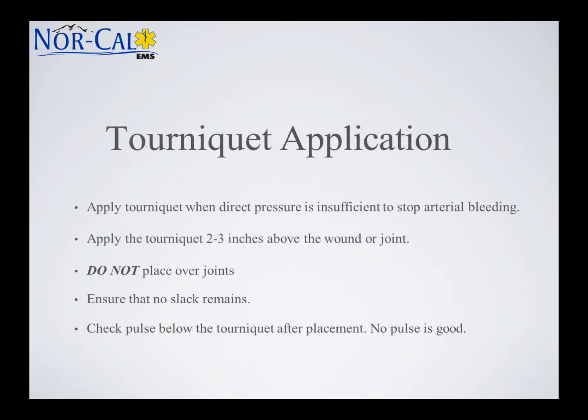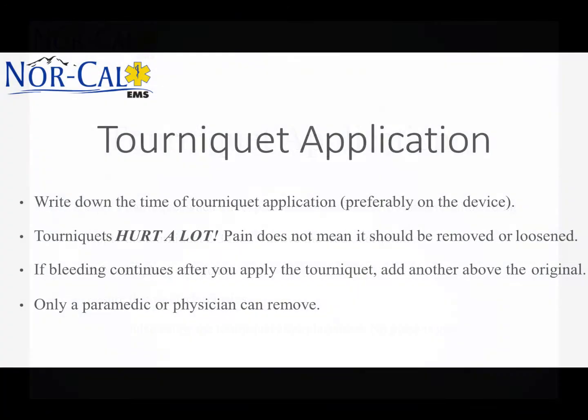Only apply the tourniquet when direct pressure is not effective to stop arterial bleeding. Apply the tourniquet 2 to 3 inches above the wound or above the joint if 2 to 3 inches would be on a joint. Never place it over a joint such as an elbow or knee, as this would not enable effective reduction in arterial flow. Once applied, ensure no slack remains and that the patient has no pulse to that extremity. This is an indication of effective placement.